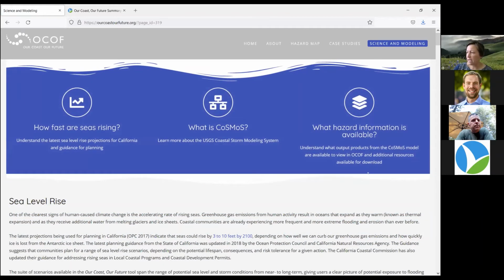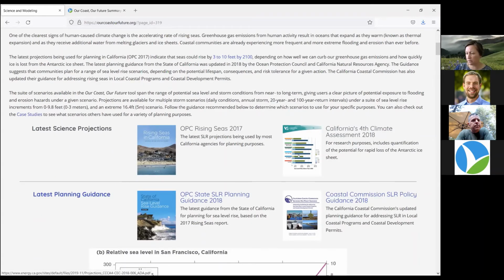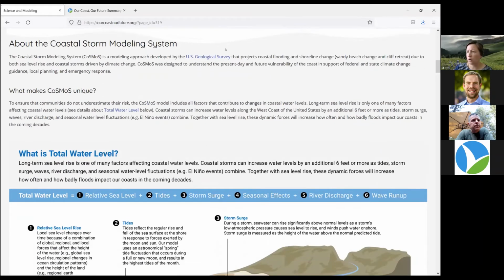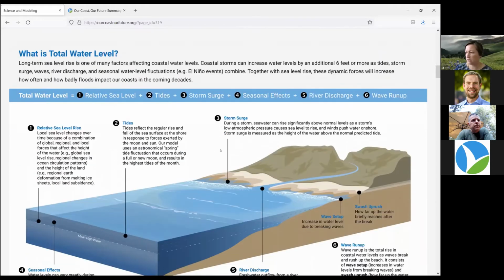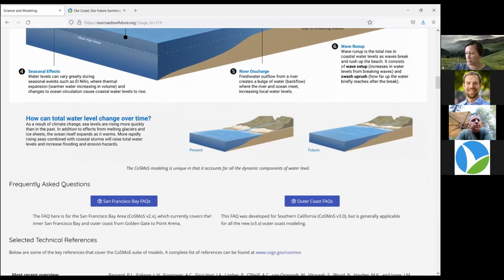And then lastly, we have the science and modeling section, which is really, what are the latest and greatest projections for the state of California in terms of sea level rise? What's the latest planning guidance? So how have those projections been translated into planning guidance? And then more technical details about the coastal storm modeling system. So links to information. There's a lot of new infographics that we've included that explain all of the elements that are included in the CoSMoS flood models.